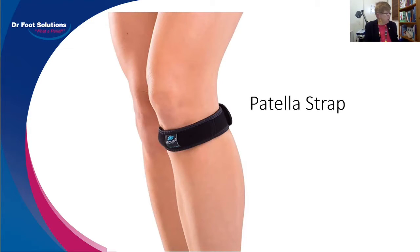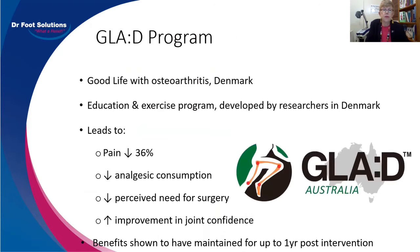online products that are available, as you would know. So the patella strap is a classic one. And look, sometimes just changing the force through the knee can make a difference to patients, even though this is not a particularly designed one just for knee osteoarthritis.